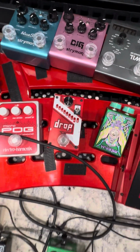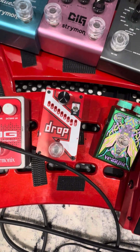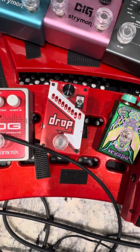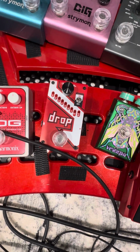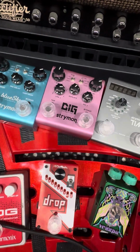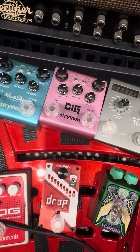For just playing with random people, if we're switching tunings, I find the Digitech Drop tracks well enough that you can even use it in recordings. A little pricey, but well worth it for what it does. It's basically like having a tuner pedal. You press the button and you can go up and down, semitones, octaves, everything. It's awesome. I have the Strymon Dig, another delay unit.